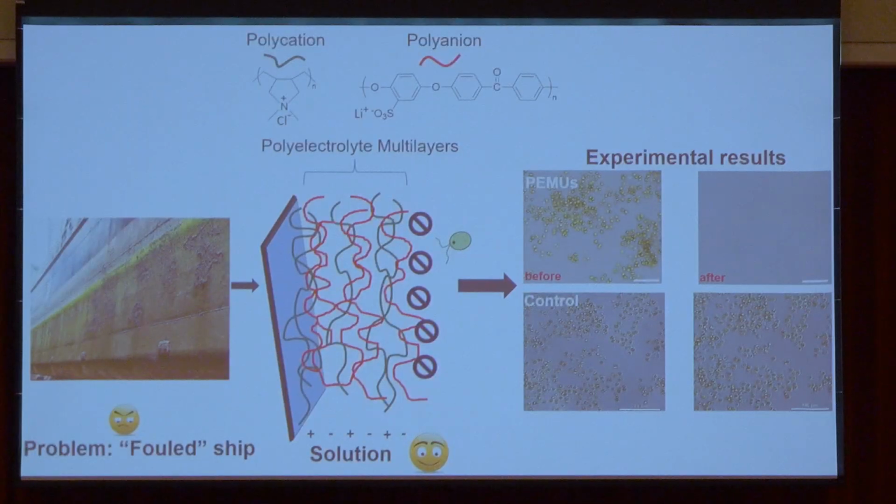Because previously, the International Maritime Organization has banned the use of toxic antifouling coatings. And in the years of my PhD dissertation, I've worked extensively on the development of new antifouling coatings made from polyelectrolyte multilayers. So first, what are polyelectrolytes?